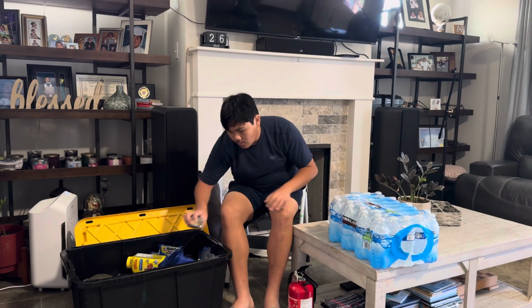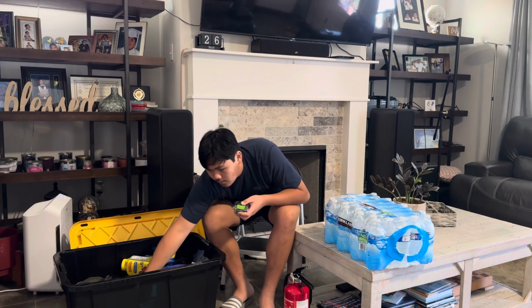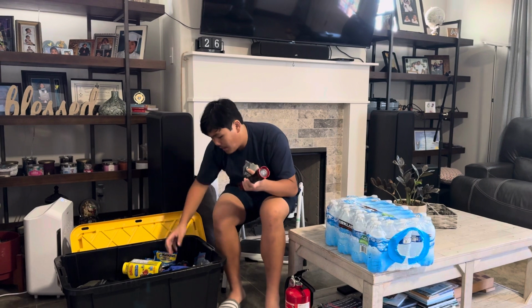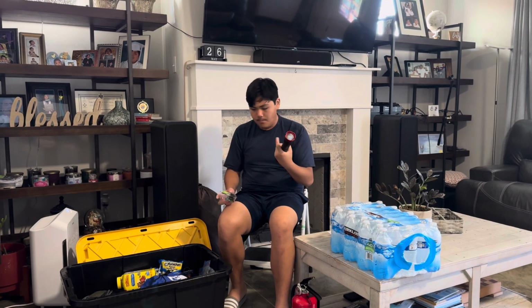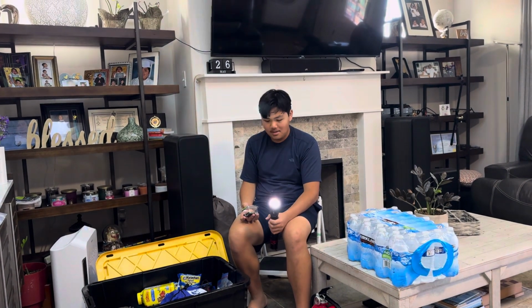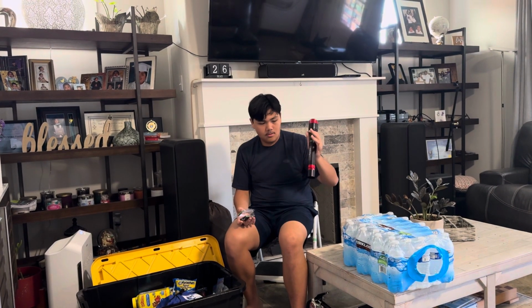Next, we have flashlights and batteries. You should also bring a headlight, they're very handy. As you can see, it's pretty bright, and it has multiple modes. You don't need something as hefty as this one. This is really helpful.